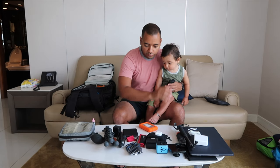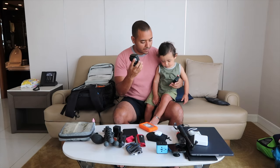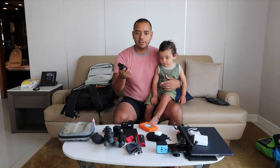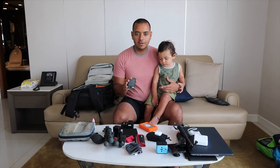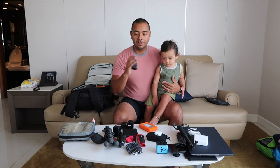We have two battery packs. One of them is for the 5D Mark IV battery. And then this one is for the G7X, which is the camera that I'm using to record this video. And yes, I did bring the G7X with me as well. The G7X is an incredible travel camera, an incredible vlogging camera. It has been through hell and back on this trip. This camera has fallen a bunch of times.